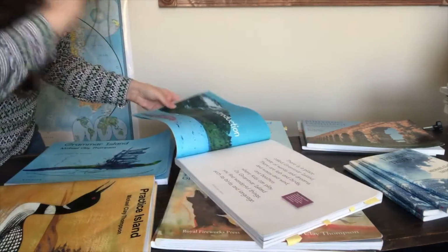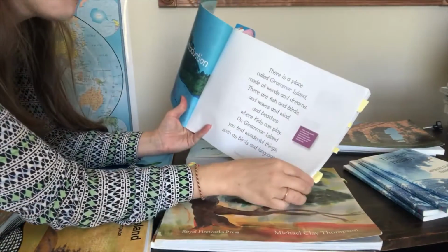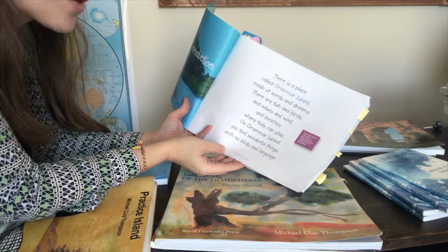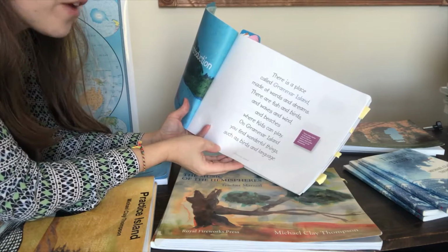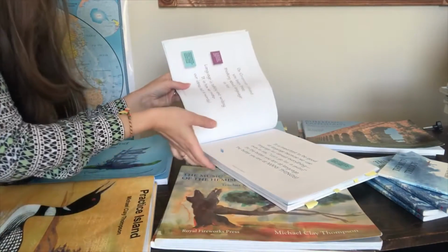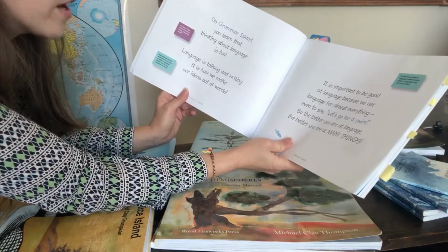So it says, there is a place called Grammar Island, made of words and dreams. There are fish and birds and waves and wind and beaches where kids can play. On Grammar Island, you find wonderful things such as birds and language. On Grammar Island, you learn that thinking about language is fun.